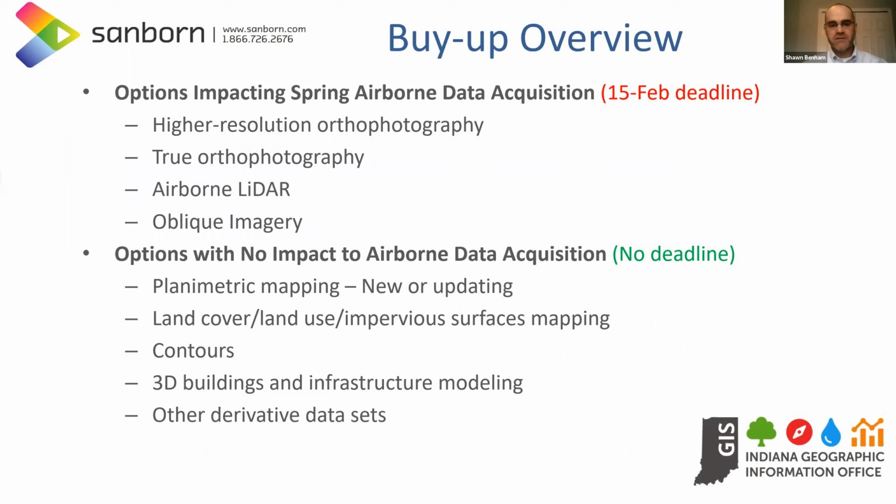So up till now, that's really all been focused on the base 6-inch program, right? So as Sean mentioned, we do have offerings within the contract for Buyups, and we're going to break these into two groups. The first is Buyups which are impacted by data acquisition. So you'll note that between the red text and the green text here, these are going to have, especially for year one here in 2021, a deadline to be assigned, given that they are going to need to have dedicated flight plans or adjustments to the current flight plan to accomplish those Buyups.